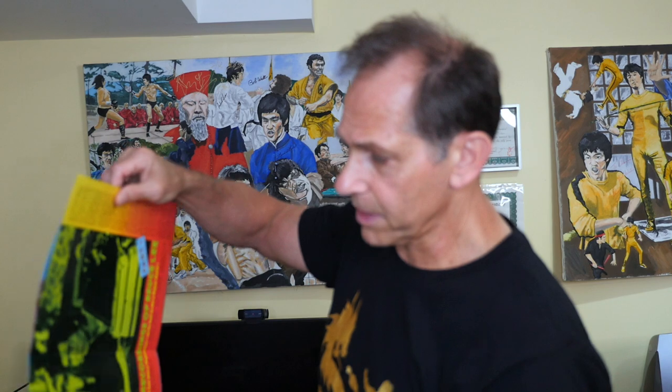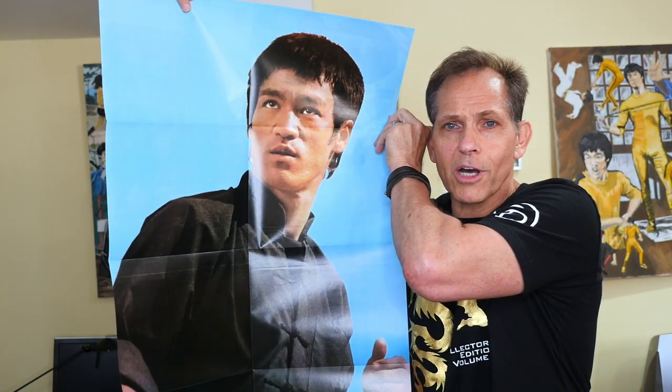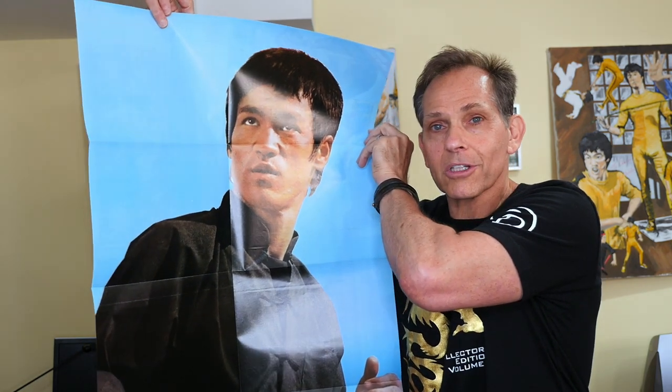And as you open this up even further, let's see the beautiful poster they used inside here, guys. And it is the same one that is on the cover. This beautiful shot of Bruce Lee, one of my favorite posters from Return of the Dragon. Look at that, guys. What an awesome poster that is.